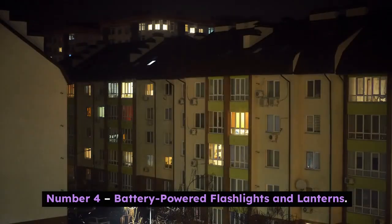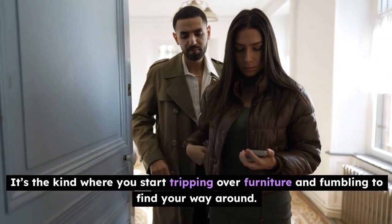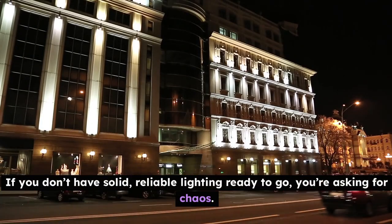Number 4, battery-powered flashlights and lanterns. When the power cuts out, it only takes minutes for darkness to fully take over. And trust me, it's not the romantic, cozy kind of dark. It's the kind where you start tripping over furniture and fumbling to find your way around. If you don't have solid, reliable lighting ready to go, you're asking for chaos.